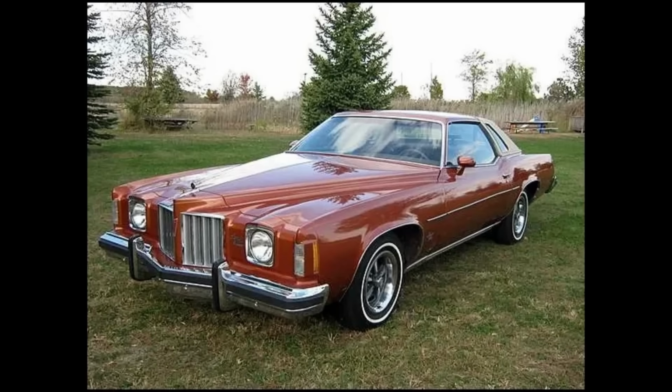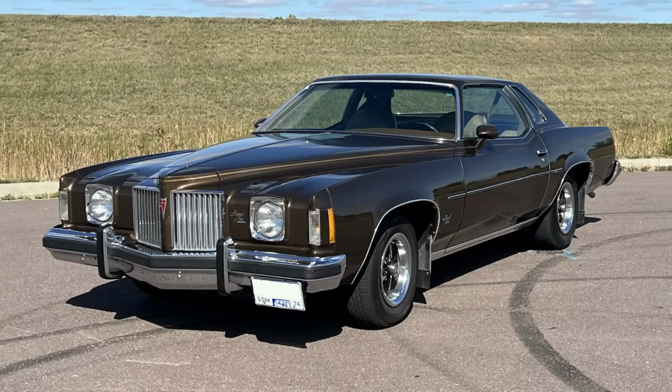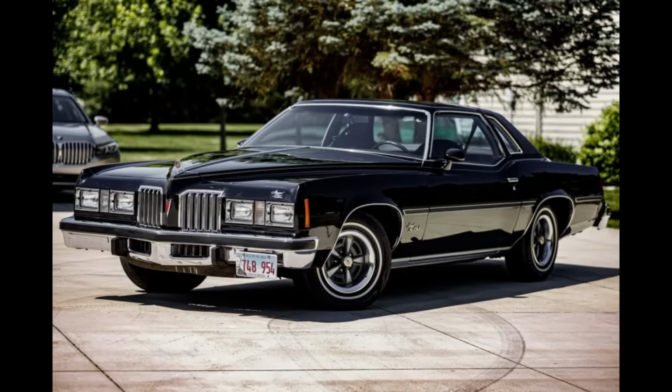At number 6, the Grand Prix. Cruising to prom in a Grand Prix, and you were cruising in style. Whether gliding down the highway or pulling up to the prom venue, the Grand Prix was the perfect chariot for prom night.